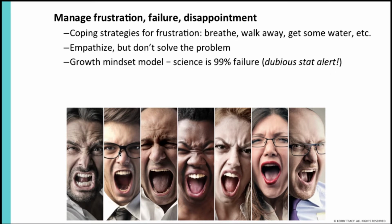And you want to really think about working on your growth mindset model, right? Science, I like to say, is 99% failure, which is a dubious stat. I don't have anything to back that up other than my feeling that it's probably pretty close to accurate. If you think about things like Edison's team taking 10,000 tries to create the light bulb, that's a whole lot of failure. That's a whole lot of persistence and determination from that whole team of people, right? And I think most inventions and vaccines and medical advancements, all of these things take so much trial and error. And we want to make sure that we are encouraging our students to understand that perfection on the first try isn't the norm. It's not an expectation.